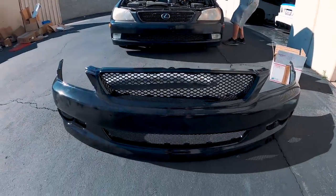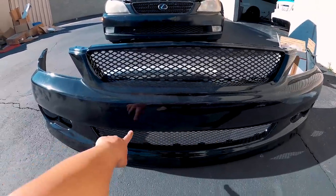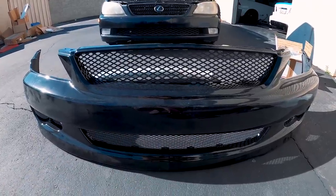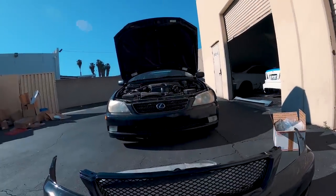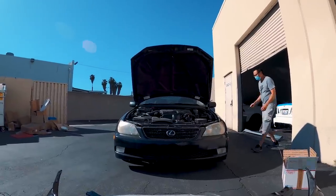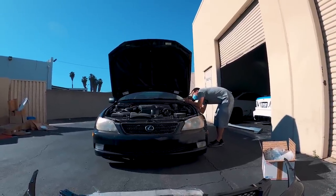My Model Lista bumper that I had the license plate holes shaved in, because it usually has this partition for a Japanese license plate, but it looks way cleaner without it. Here's the Zero Auto factory hood that we're gonna try to fit today. Kind of worried it might hit because these cars didn't really come with 2JZGEs. They had 3SGE motors in them, so I definitely think it's gonna hit the airbox, Cody.